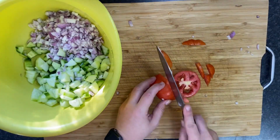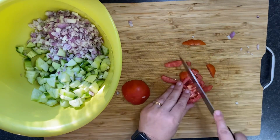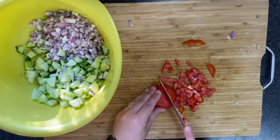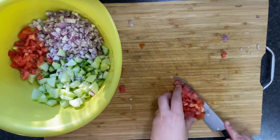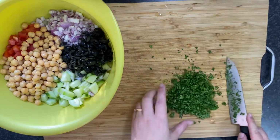I'm not following the recipe exactly. I couldn't get my hands on any cherry tomatoes or any tomatoes for that matter, but I did have this one in my fridge. We will dress this as we eat it with salt, pepper. I think I have some balsamic vinegar in my pantry.